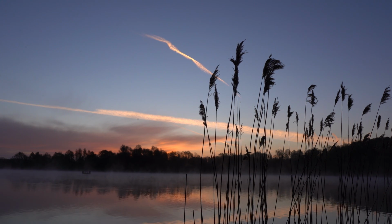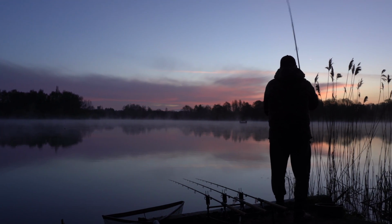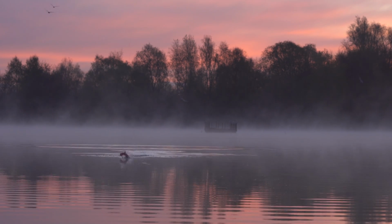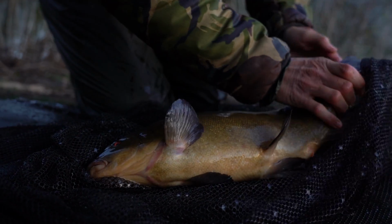But that next morning was an absolutely beautiful morning, and Chris did the episode justice. He got some brilliant footage of the mist rising up over the lake, and despite that sharp frost, I received a bite quite early on and caught my second tench of the trip, which turned out to be a little bit of a turning point.